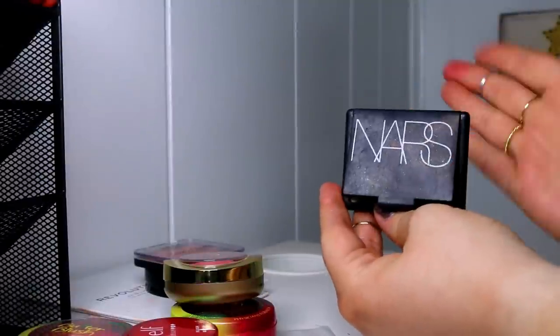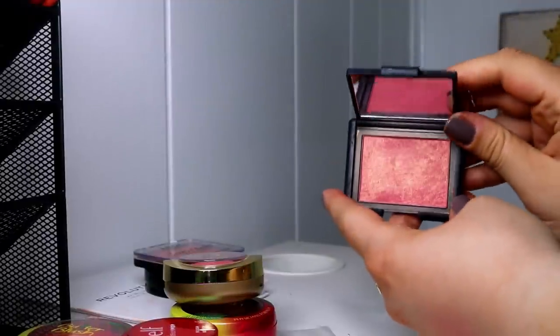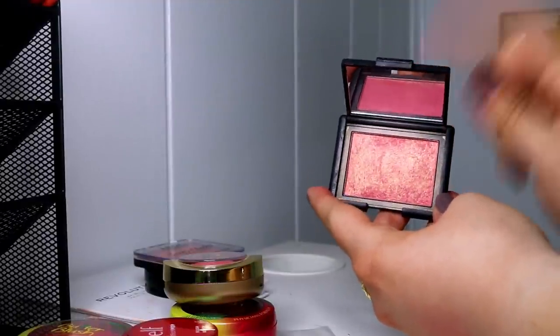All right, now onto the blush that needs no introduction. We officially have the NARS Orgasm entering the race, and this one I am only getting rid of because I have another one of it.